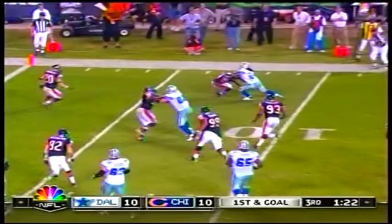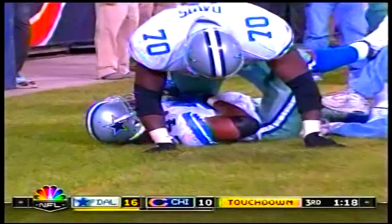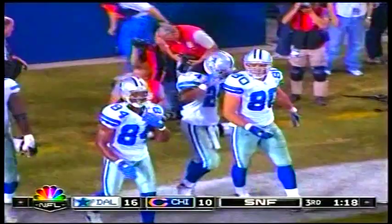Barber cuts it back inside. Inside the 5, breaking tackles. Goes in for the touchdown. Broke out of an Adam Archuleta tackle. So Adam had a series to forget. Getting blocked, getting over late on the long pass down the right sideline, and having a tackle broken here for a tie-breaking touchdown, 16-10.